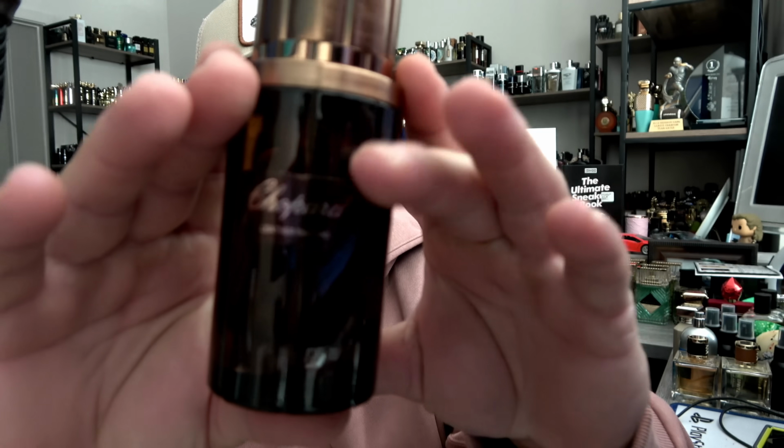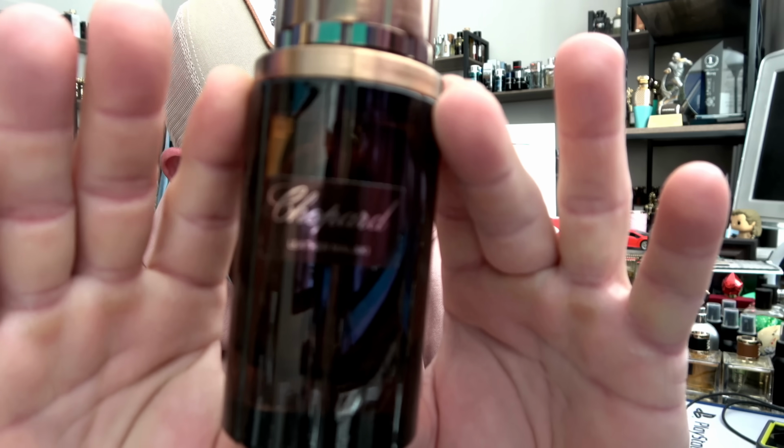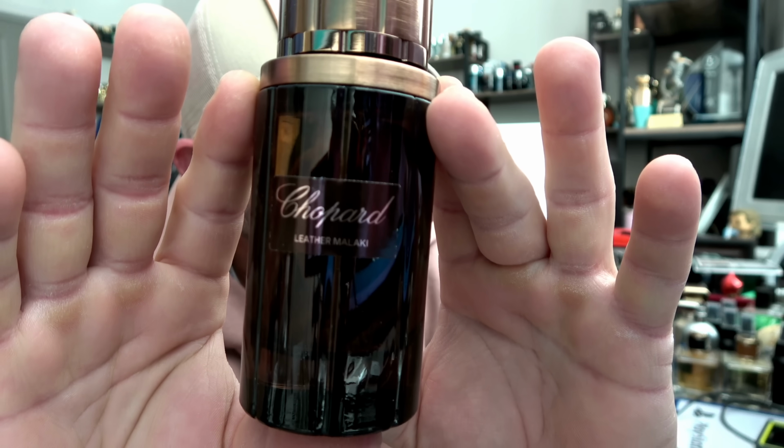That's a great daily wear option that obviously doubles well in evening festivities such as date nights, just going out and having drinks, fun night out, casual night out, whatever have you. This will do just about everything. Not the best t-shirt fragrance out there, but pretty much anything polo shirt and above, v-necks and so on, I think this will definitely do the trick. You might want to look into it. These are usually found for under $80 from places like FragFlex and FragranceBuy. So for this particular video topic, it would definitely be from Chopard. This is Leather Malaki, a newer release from this year.